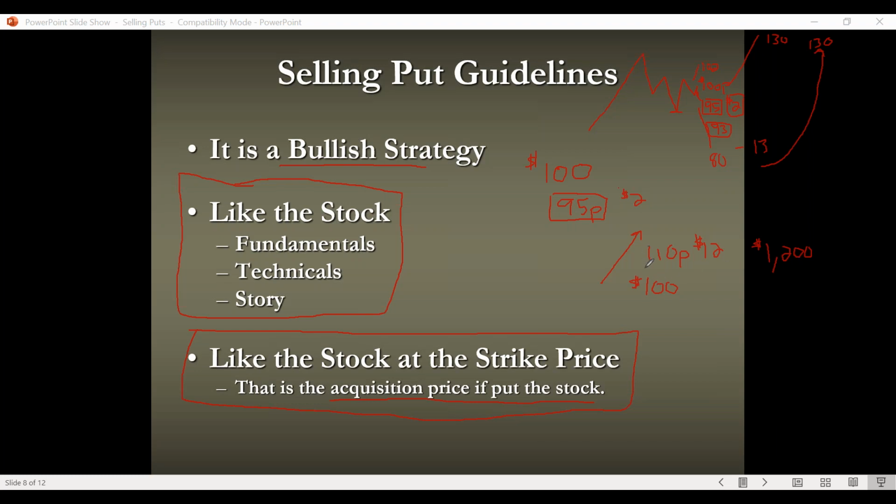If the stock only made it up to $105, you're going to have to still buy the stock at 110. That's what you obligated yourself to do, buy it at 110. It's only worth 105 now. But again, if you still feel like it's going higher, you could be a little bit more aggressive. You can sell an in the money put and bring in more premium to do that.